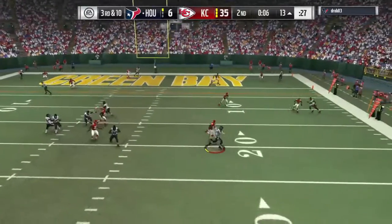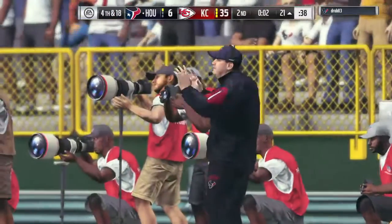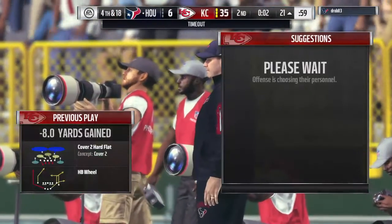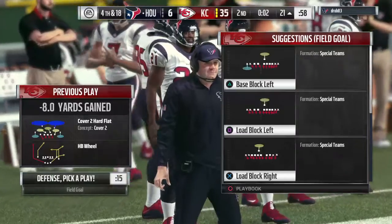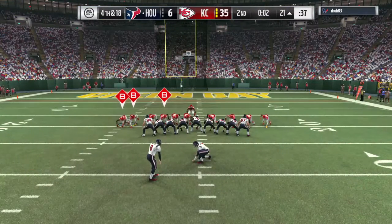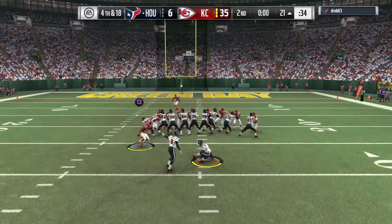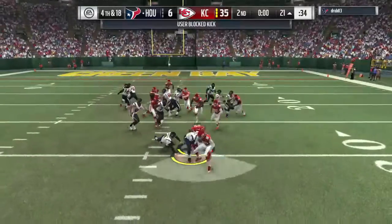Eluding the pressure right. And he can't get rid of it. He's taken down. Now whistles come in. We're going to get a timeout here by the offense. And with halftime on the horizon, they'll be out of timeouts from here forward. Oh, they get to the football. It's blocked.